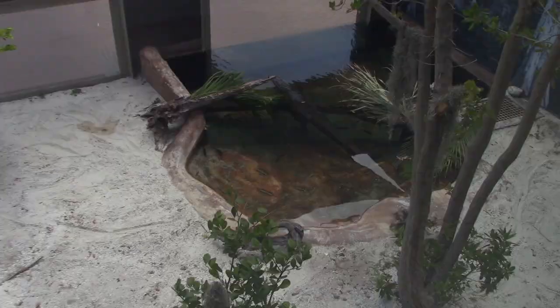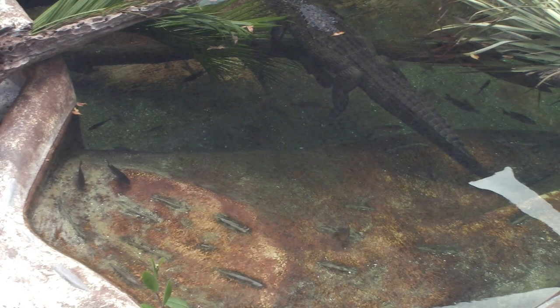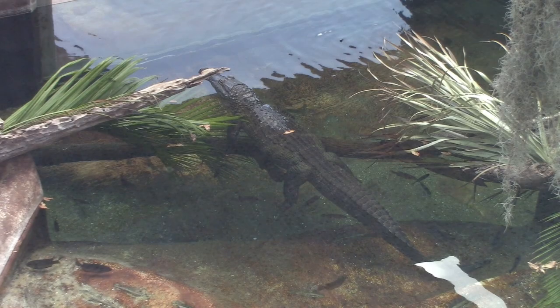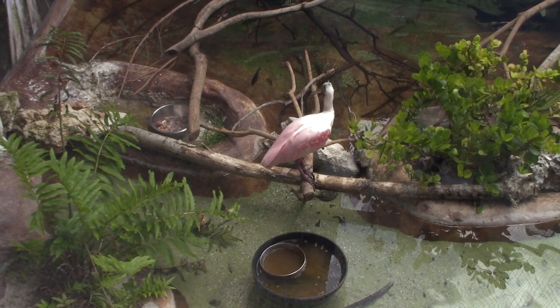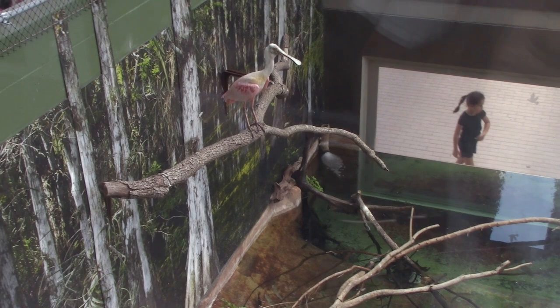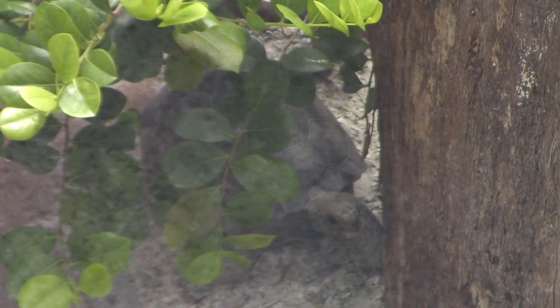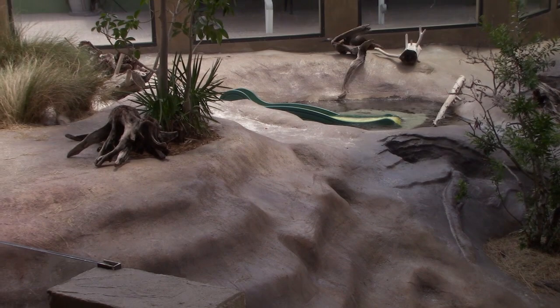Two different sharks. We're from the second floor. Got a much better view of the American alligator down below. Hanging out in the water. Get a lot better view of their habitat. There's that spoonbill. Trying to get a better view of the gopher tortoise for you. One last look at the river otters.